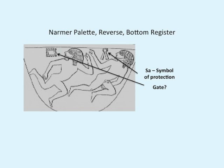The bottom register is interesting in that the man on the right seems to have his eyes open and is looking at what I interpret as an early rendition of the saw, or symbol of protection. The saw is thought to represent a rolled-up reed mat used by herdsmen for protection or shelter. This symbol might also represent the idea of a journey through time or the course of a day. The man on the left, who is missing genitals, appears to have his eyes closed, as would be expected if your genitals had been cut off.